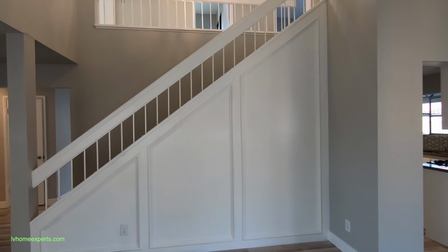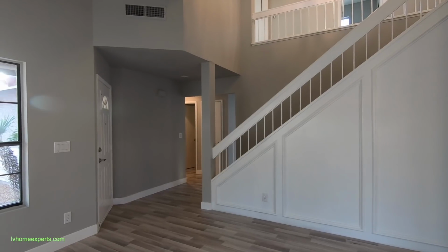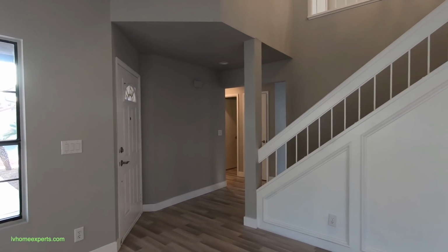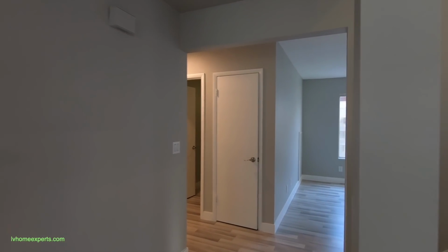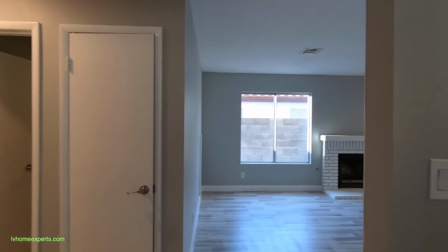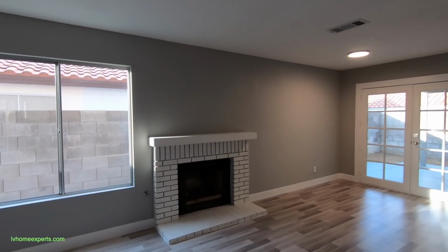And I like how they added some of the trim on the feature wall here. Now, the owner of this property, I actually did a video tour of their primary residence. And the wife, I forget her name. I'm so bad with names. I do apologize. She is a very great interior designer.